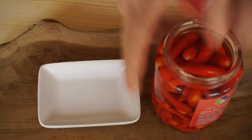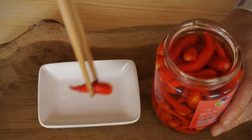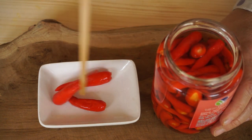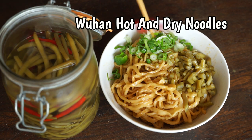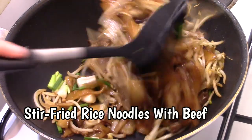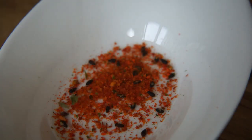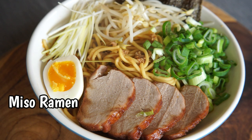Bird's eye chilies in pickle have a very different flavor and a reduced spiciness. When the jar is opened, a scent comes out that whets the appetite. They are often eaten with noodles. Japanese shichimi is composed of 7 spices, including chili. It is a condiment that is sprinkled on some dishes.